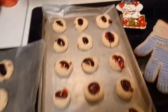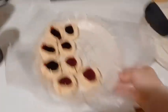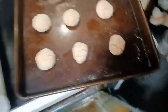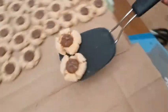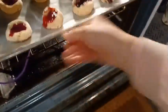Okay, so we got two trays ready to put in, the jam ones. And then we have this many left to do once those ones are cooked. This is the last batch of the peanut butter ones. Alright. These are the last peanut butter ones, so all the peanut butter ones are done. Alright, now we're gonna put these ones in for 11 minutes.